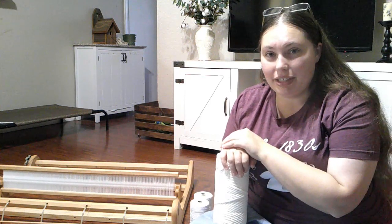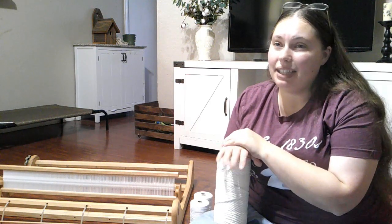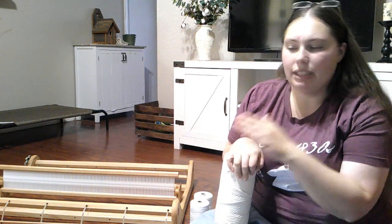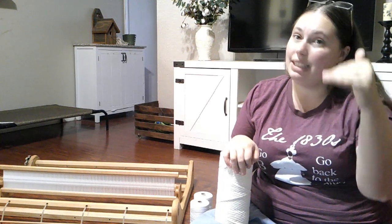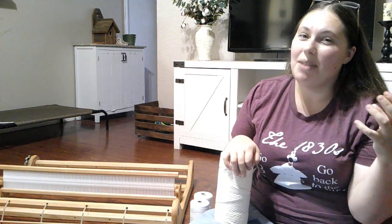So the project we're going to start on today is a corded petticoat, which I'm going to discuss a little bit more in a moment. I think that's probably going to take us about 8 months, or at least 8 videos, because I have it broken into steps. I'm going to do a step a month.